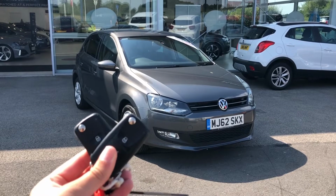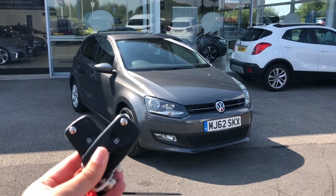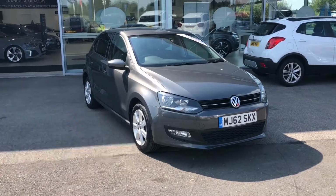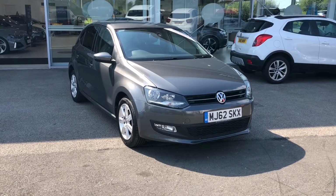Hi, I'm Jordan from Motor Match Stafford, and this is the Volkswagen Polo Match, and it is a 1.2 petrol manual. Now, because this car is a Motor Match approved vehicle, it means it comes with 30 days warranty or up to 1,000 miles, whichever one comes first.